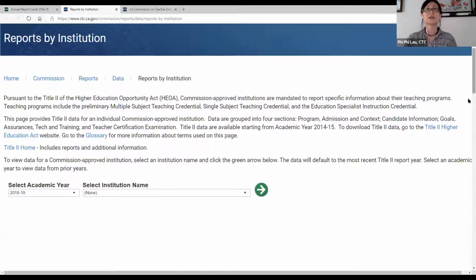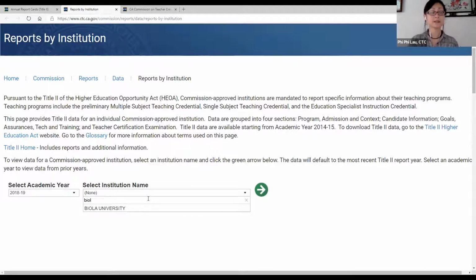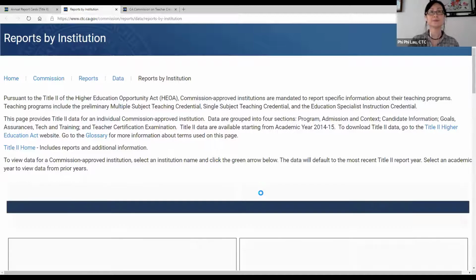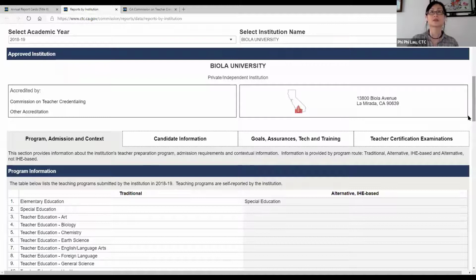So again, the academic year will be defaulted to the most recent year. For this demo, we'll look at Biola University data, but you can select your own institution. You can use the search box to just type in the keyword so that your institution can pop up quickly. Select the institution and click the arrow. So you can reselect a different year or institution, but we'll stick with these two selections.